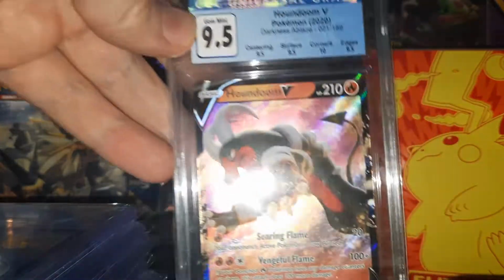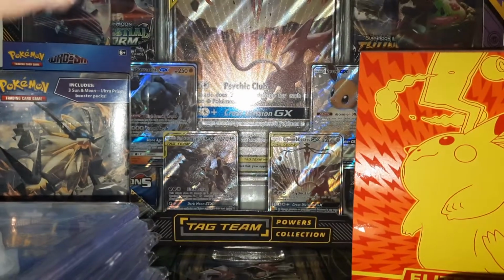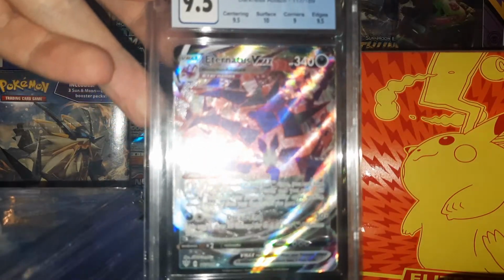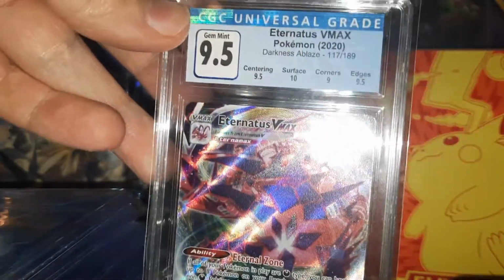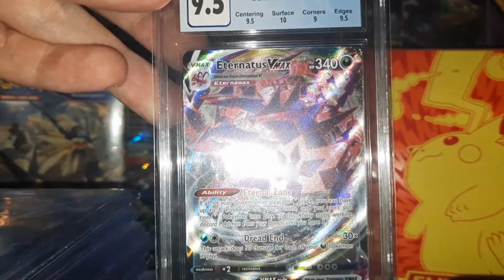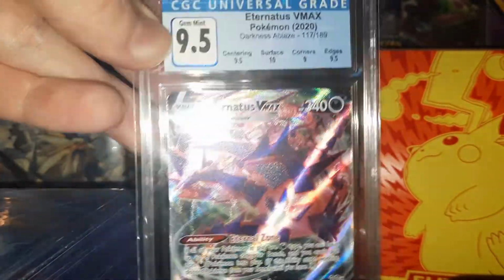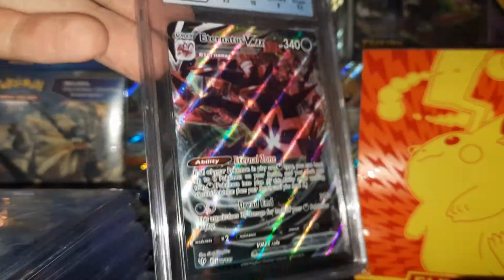The margin for error on CGC is very small. So 10s are very exclusive. That's what makes CGC different: if you want the number grade and you want the PSA 10 that may not necessarily grade as a 10 in BGS or CGC, but you want that number, then you go for PSA, because they're going to give you 10s a lot. But they're very hard to attain in CGC, and I think that would make me pretty happy to get one, because you see a lot of the 10s in CGC selling for $2,000, $3,000 sometimes, because they're very hard to attain. Centering 9.5, 10, 9, and 9.5 on this Eternatus VMAX.